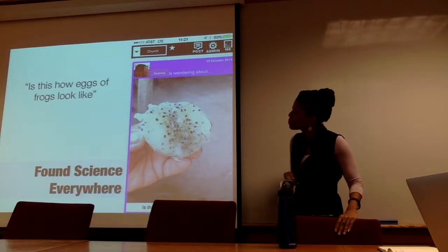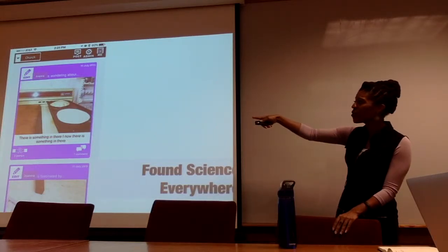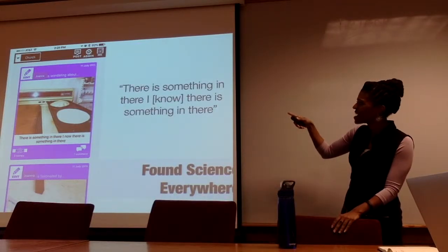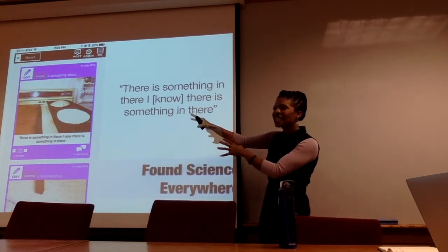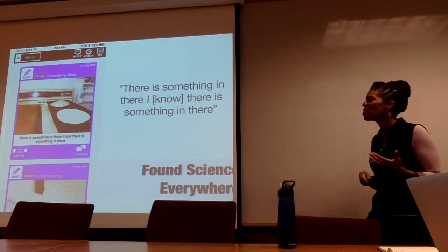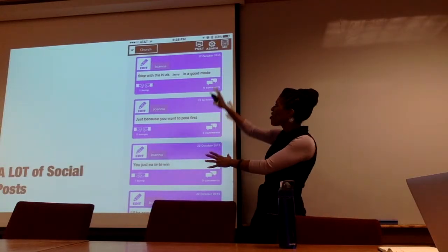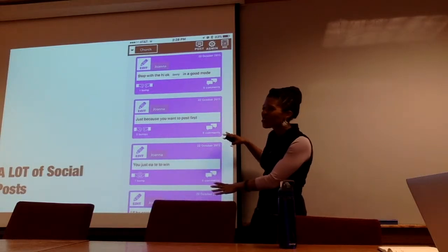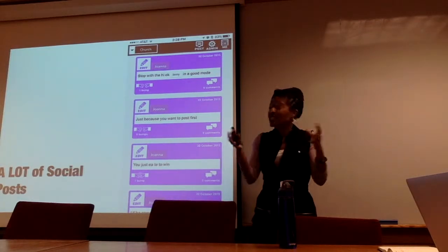She took pictures. This one she says, is this how eggs of frogs look like? And then in this picture, she's taking pictures at home where she's noticing the difference between the two breads that she has on the stove, and she says, there's something in there. I know there's something in there, right? So she's finding scientific examples in all these places. She'll take pictures of her brother's science experiments and post them to Science Everywhere. But in the midst of all these posts where she's seeing science are a lot of social posts, right? She will have individual conversations with learners that we don't really get, that she's posting on Science Everywhere, even though she's finding all these other science examples.